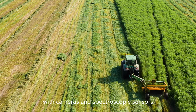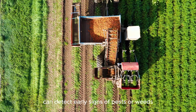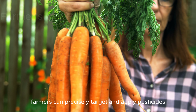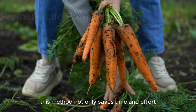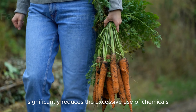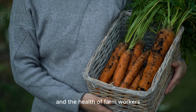With cameras and spectroscopic sensors, drones or field robots can detect early signs of pests or weeds. By using a smartphone app, farmers can precisely target and apply pesticides only where needed. This method not only saves time and effort, but also significantly reduces the excessive use of chemicals, helping to protect both the environment and the health of farm workers.